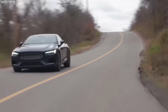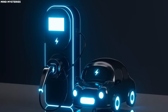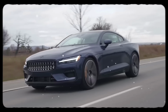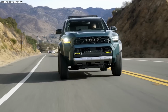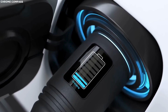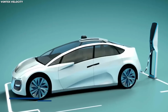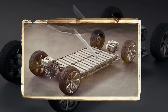Toyota's a front-runner, hyping a solid-state battery with a 745-mile range and 10-minute charge by 2027. That's bonkers. Imagine driving from New York to DC and back without stopping. They've been at it since 2017 with patents galore. Samsung SDI's in too, claiming super-dense solid-state packs that charge in 9 minutes. Then there's Panasonic, hitting 80% in 3 minutes with a prototype. Everyone's swinging for the fences.